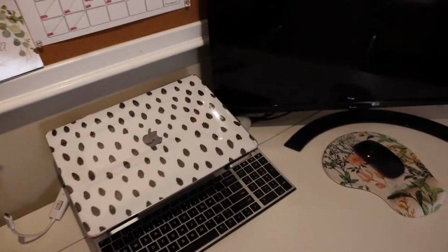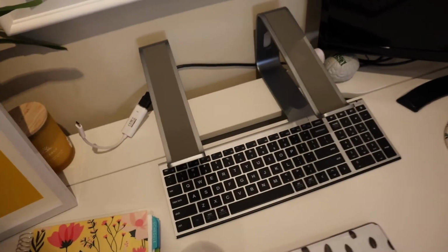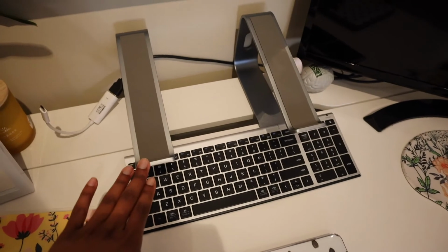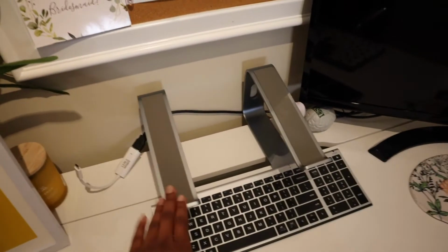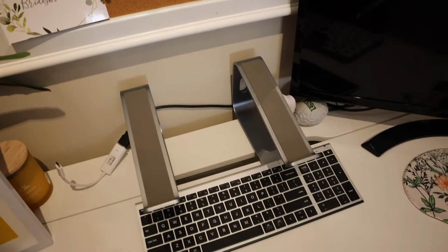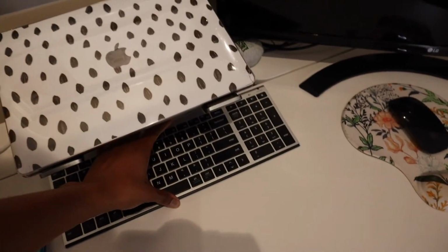Like I said, here is my kind of computer space. I put my MacBook on this stand. If you are going to dental school, all they talk about is ergonomics, and this is one of the best things that you can have. So if you don't have an external monitor, then I would definitely just get one of these. This is on Amazon. I will link it down below. I love having that.